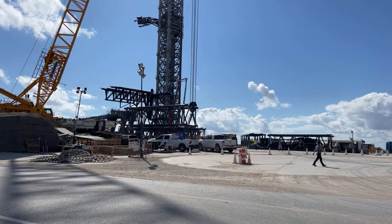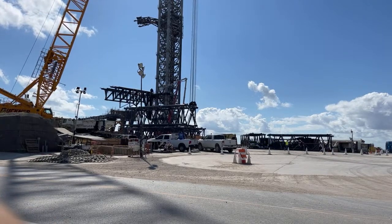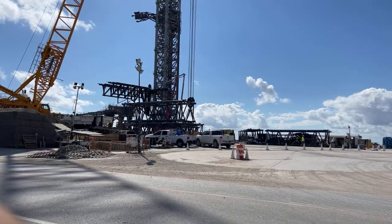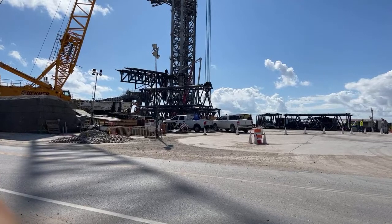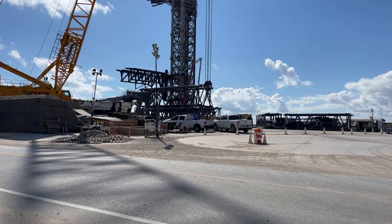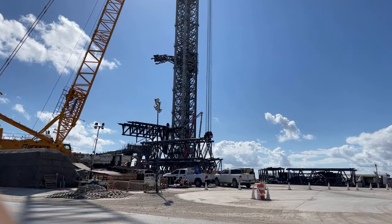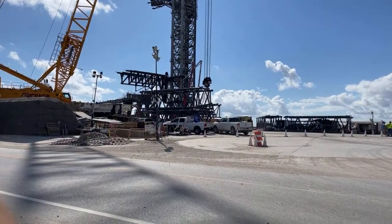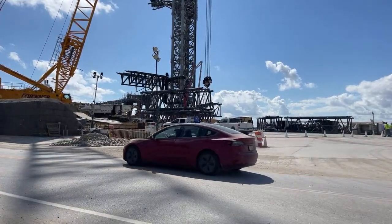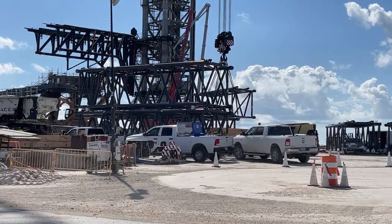All right, I think I got it in position now. This is maybe where I'm going to keep it for a little bit. Looks like they're about to do another lift behind this black structure here. They got the big lever crane on the left, the yellow crane there. Quick disconnect's looking good. Oh yeah, let me tilt up. Yeah, quick disconnects up there. Yeah, it is looking pretty good. Looks like the lever crane's lifting something right now in the back there.